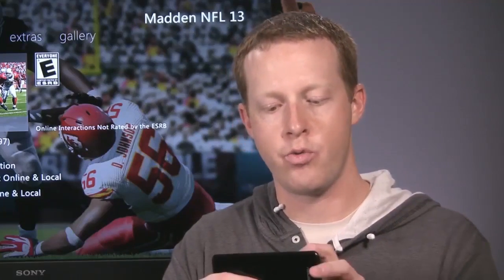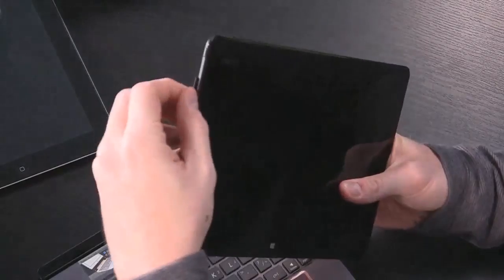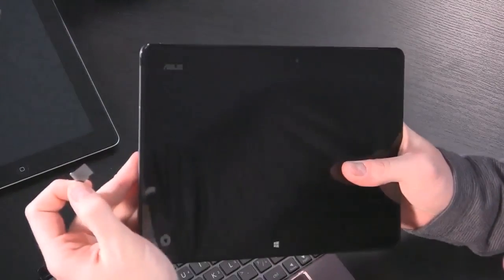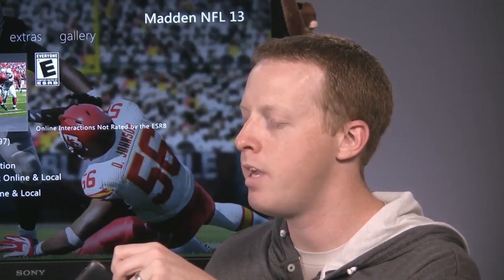No, you cannot upgrade the memory. You're stuck at 2 gigs of memory. You can add more storage through on this side. Actually, if we switch back to this angle, you can see here there is a micro SD slot. Now, ASUS did tell me today that they are going to have an LTE version of this later down the line, but they didn't say exactly when, so I don't know if that will even be before the end of the year.